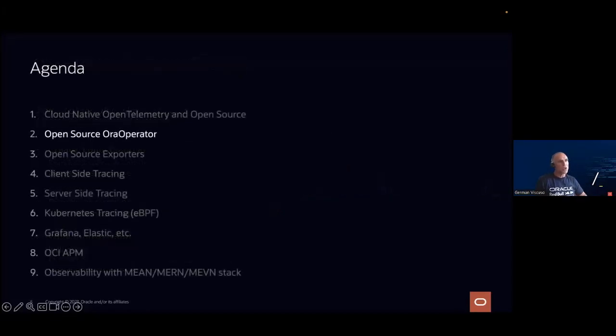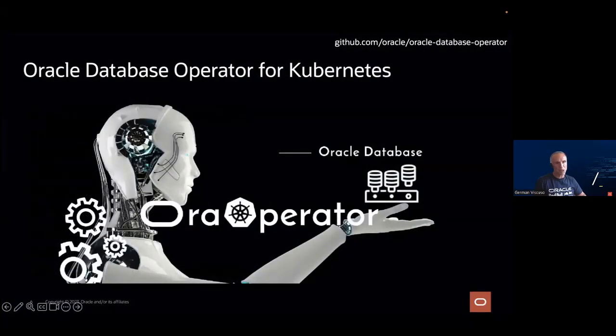Okay, so as I said, OpenTelemetry focuses on the telemetry, but it's not the system. Let's take a look at the Oracle database operator for Kubernetes. I'm not sure if you are familiar with it, but you will be from now on, which could be seen as an important tool that we can leverage for database management and observability in Kubernetes environments. Okay, so we always wanted to make the Oracle database Kubernetes native, that is observable and operable by Kubernetes.